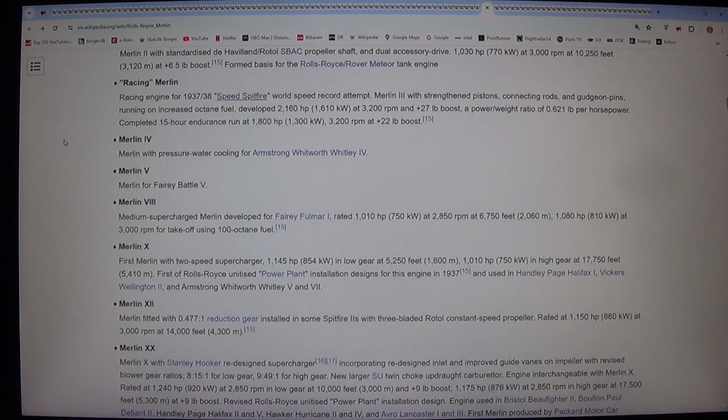Merlin 4. Merlin with pressure water cooling for Armstrong Whitworth Whitley 4. Merlin V. Merlin for Fairey Battle V. Merlin 8. Medium supercharged Merlin developed for Fairey 4MI, rated 1010 HP, 750 kilowatts, at 2850 RPM at 6750 feet, 2060 m, 1080 HP, 810 kilowatts, at 3000 RPM for takeoff using 100 octane fuel.